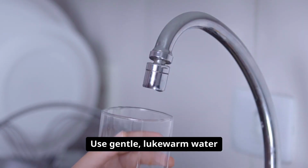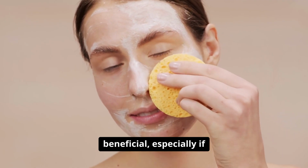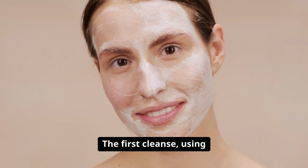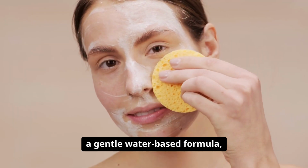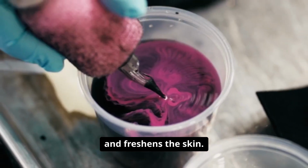Use gentle, lukewarm water to avoid stripping your skin's natural barrier. Double cleansing can be beneficial, especially if you wear makeup or sunscreen. The first cleanse, using an oil-based cleanser, dissolves makeup and sunscreen. The second cleanse, with a gentle water-based formula, removes any remaining residues and freshens the skin.